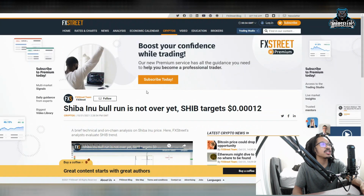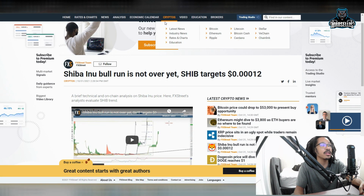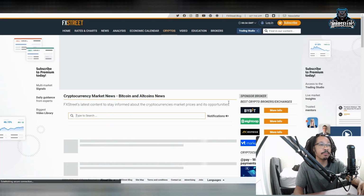Now over here, you can see Shiba Inu bull run is not over yet. The target is 0.0012. If this happens, this is going to be a huge trend upwards if we just go ahead and do what they're saying, because Shiba Inu targeting that price is going to literally be the next pump that brings us to that next leg up. Now, everything's pretty much going to be pumping very soon.